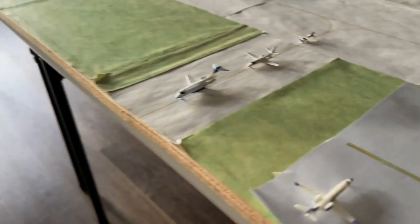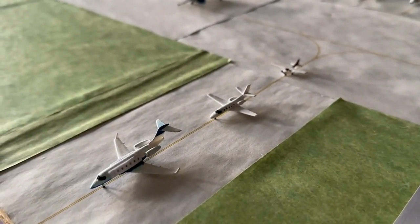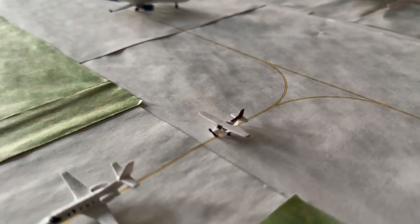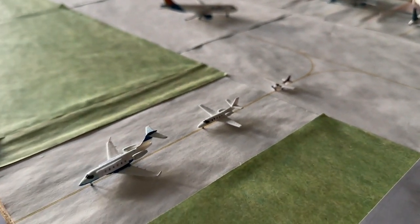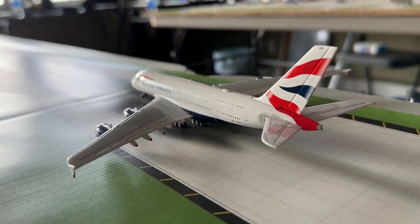Also, bad miss on my part. I missed 3 GA aircraft currently holding short. These guys are all going on a formation flight, believe it or not. So we have a Challenger 300, Cessna Citation, and a Cessna 172. A little unrealistic, but I thought it'd be kind of cool to do something different with those boys, so let's do that. And since we have a good angle, here is the British Airways Airbus A380-800.